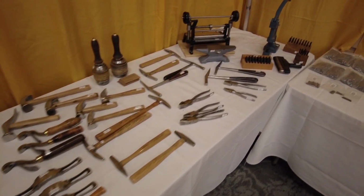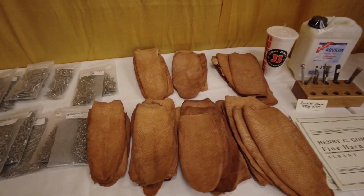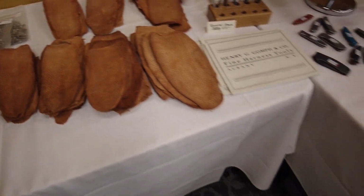And it goes on forever. I mean, they've got lots of stuff here. Oh yeah, and they're one of the few places you can find these. These are beaver tails, vegetable tanned beaver tails. Great for inlays and stuff like that. They're really cool to work with.